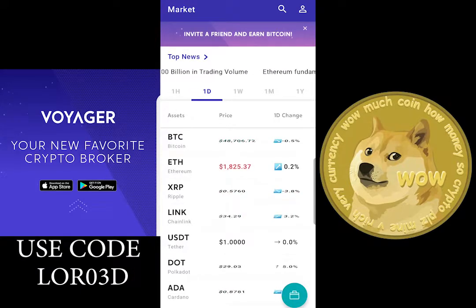Some of them I've seen use Coinbase. Some guys are buying stuff through Robinhood. You can buy Bitcoin through Cash App. I wanted to show you the app that I am using. It is called Voyager. You can find this in the App Store, Google Play Store.